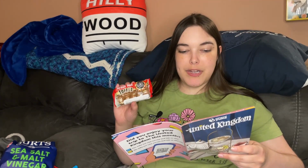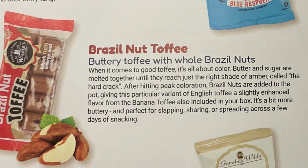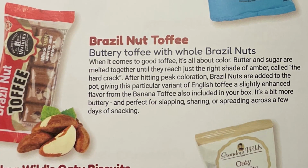Okay. So this is Brazil nut toffee. Buttery toffee with whole Brazil nuts. When it comes to good toffee, it's all about color. Butter and sugar are melted together until they reach just the right shade of amber, called the hard crack.